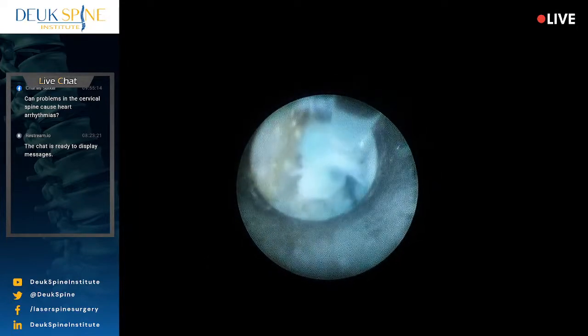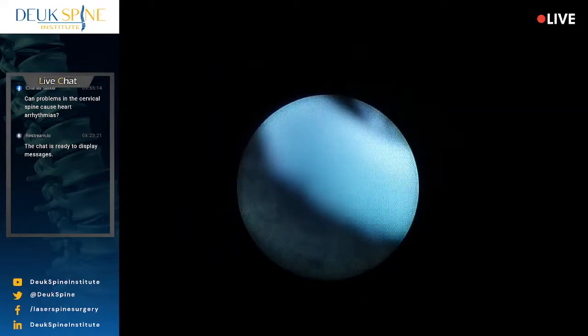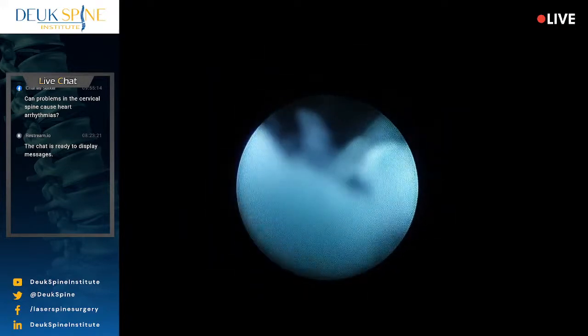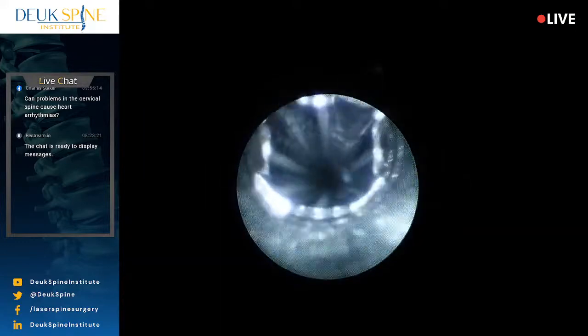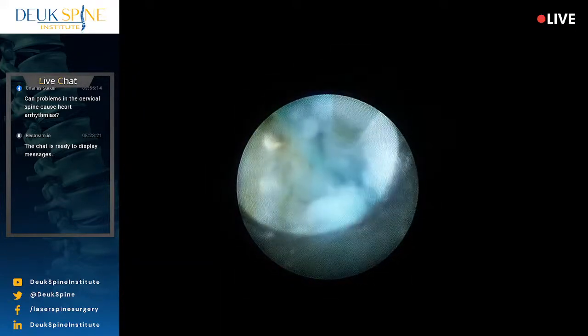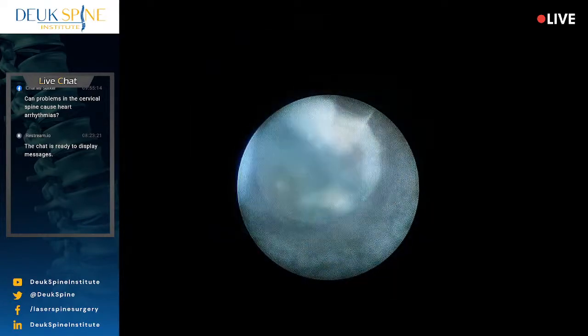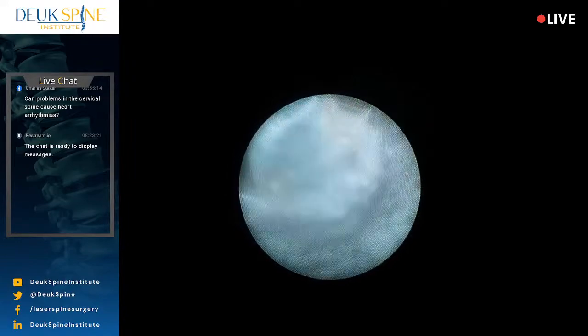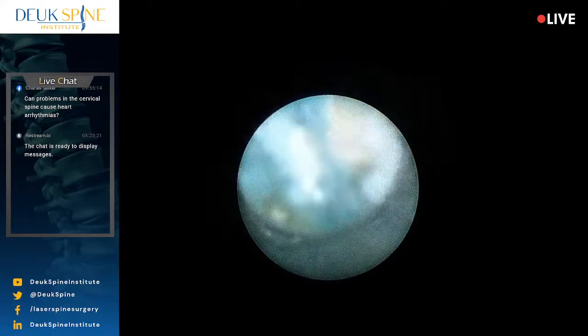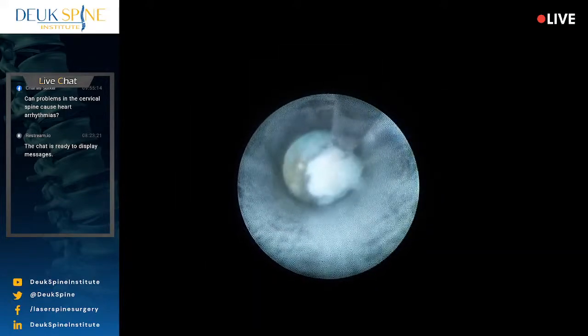That's herniation right there. So you can see it's a piece of nuclear material, stained blue, because the stain that we use stains nucleus material that's degenerated blue. So I know the blue stuff is nucleus pulposus, and the white stuff is annulus fibrosus because it doesn't stain, and scar tissue. So the things that are white are scar.